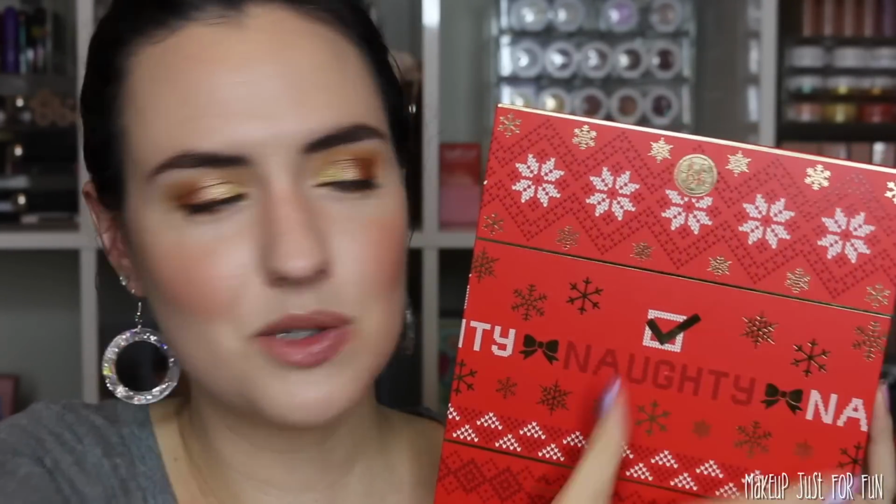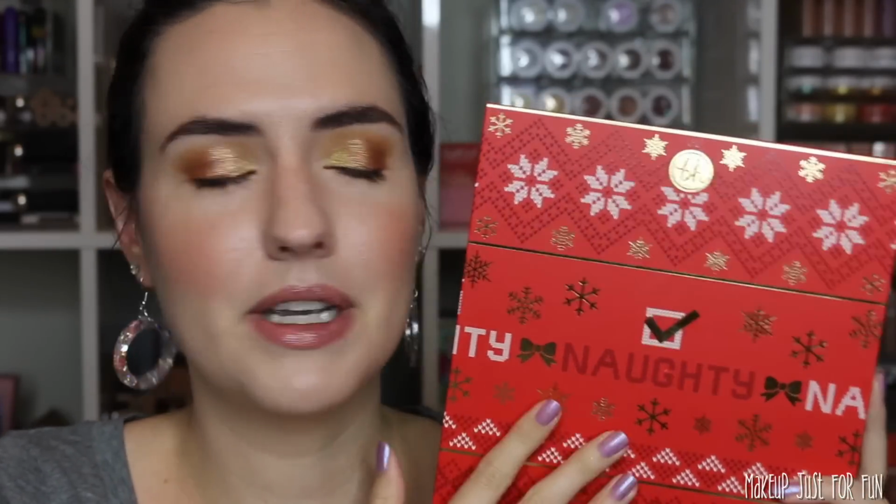Similar style on the packaging, this ugly Christmas sweater vibe. I think this is really cute. This would make a great gift too. It's just very fun, very seasonal.